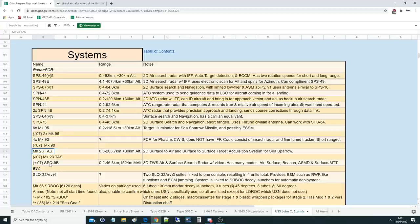By 2007, the SPQ-9B, where it says minus 07, does that mean before 07 or after 07? Minuses are removed, pluses are added. Right, okay. So these that I've been talking about with the minus 07 have been removed. Right, got it. Added was SPQ-9 Bravo, 0.2 to 46 kilometers, and that many meters. If we can get a better look at that. Okay, so what, 6,000 feet or something? 4,500 feet. Three-dimensional track while scan, air and surface search radar with video, has many modules, air surface beacon, ASMD. What's ASMD? Anti-ship missile defense. And surface MTT. What's MTT?